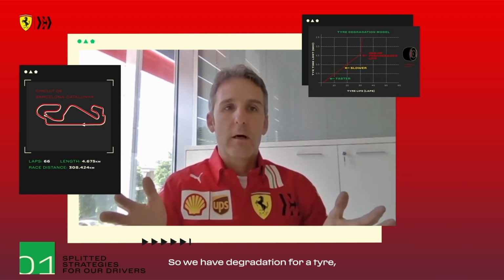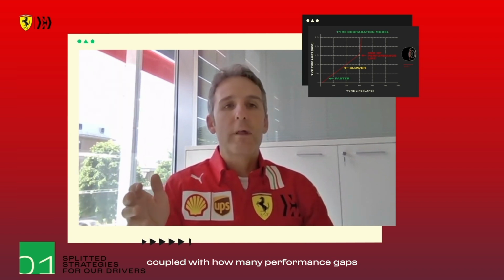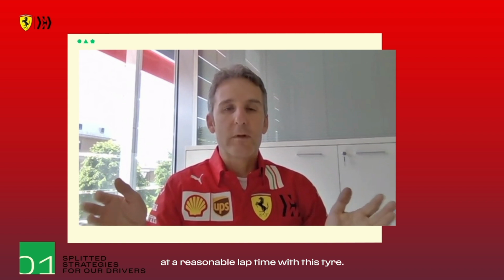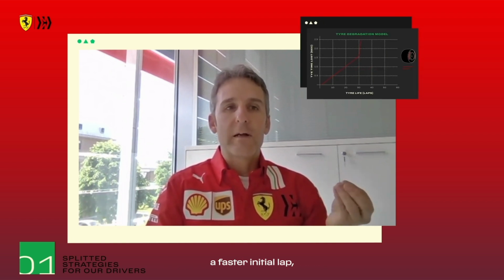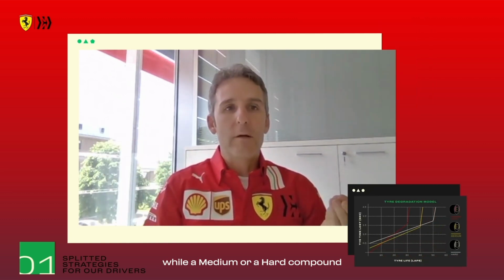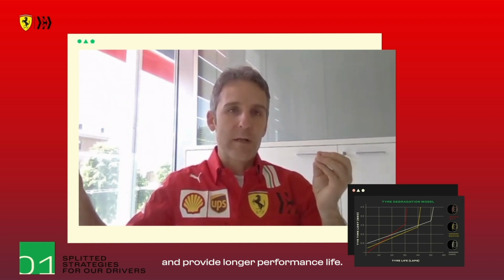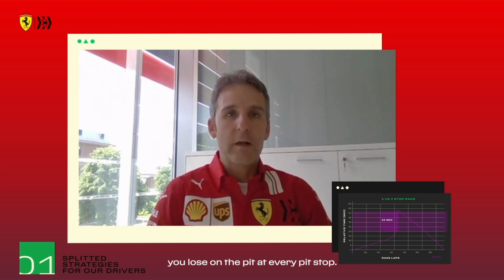So we have degradation for a tire, meaning how slow it goes every lap, coupled with how many performance laps this tire gives us. How many laps can we do at a reasonable lap time with this tire? Typically, a soft compound gives us a faster initial lap, and then it degrades as it goes on, while a medium or hard compound will give us a slower initial lap time, and it will degrade less and provide longer performance life. With this in mind, we have to couple how much time you lose on every pit stop.